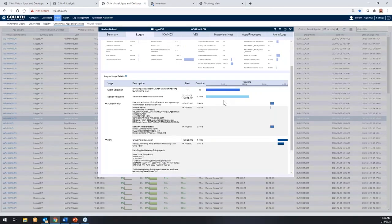So that's just one way to isolate root cause. With all this information, you can always document it with the data, and share it with colleagues, with the end users themselves, or with vendors or management.